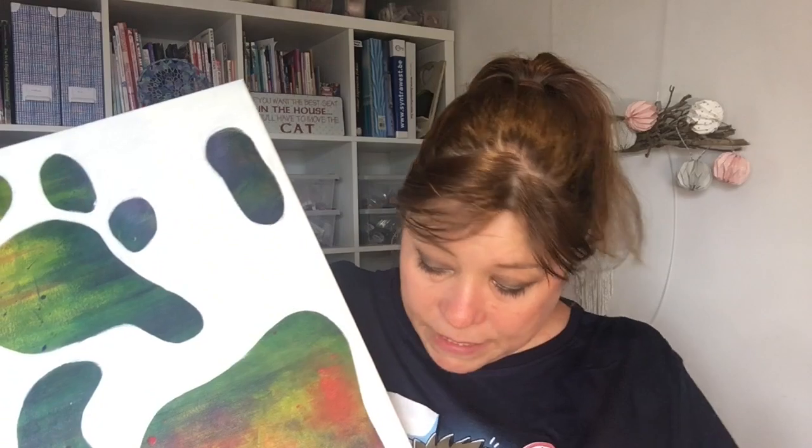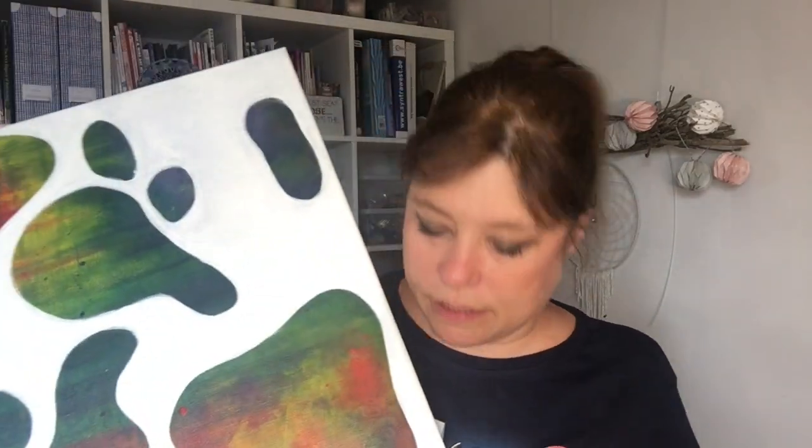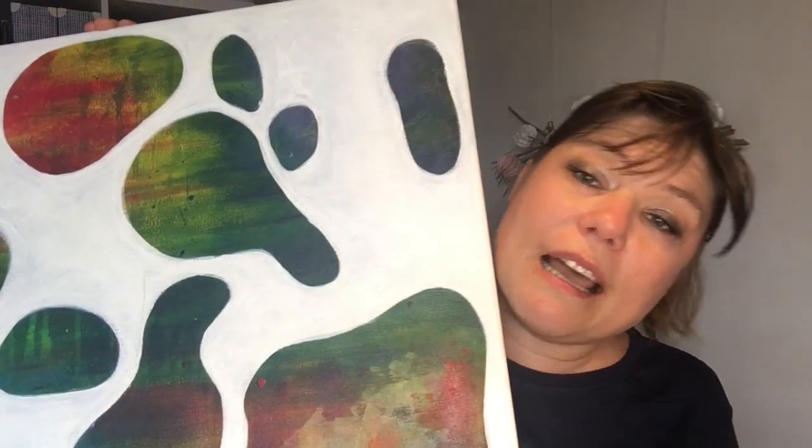First project. My painting. Now this might not look like it's gonna be a lot of work, but it is. It needs a lot of different layers. So project 1 is the painting.